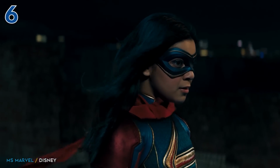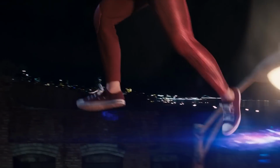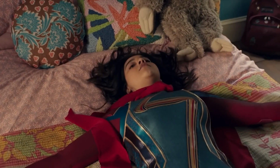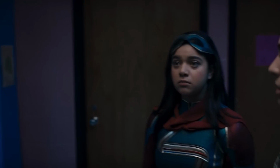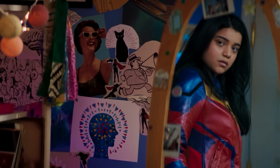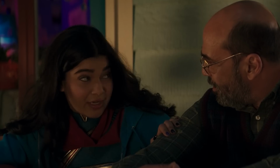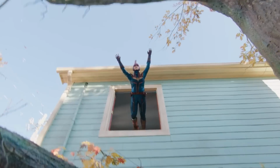Kamala Khan is a definite new bright spot in Phase 4. Her energy, her vibe, and her new connection to the mutant side of things will make her a great focal point as time goes on, and she certainly came a long way in terms of costumes. In the first episode, she was just an okay cosplayer, but by the end of the series, with her powers practically mastered and the blessing of her friends and family, she was able to become a full-fledged hero protecting her little corner of New Jersey.